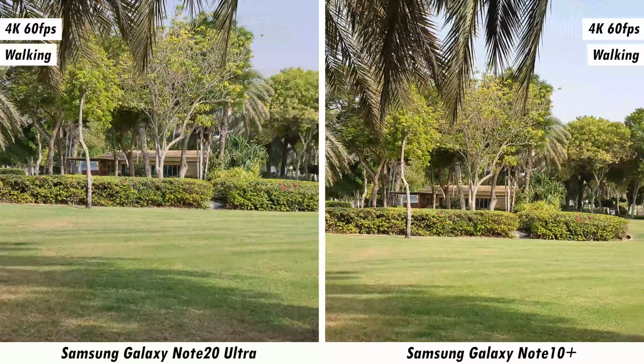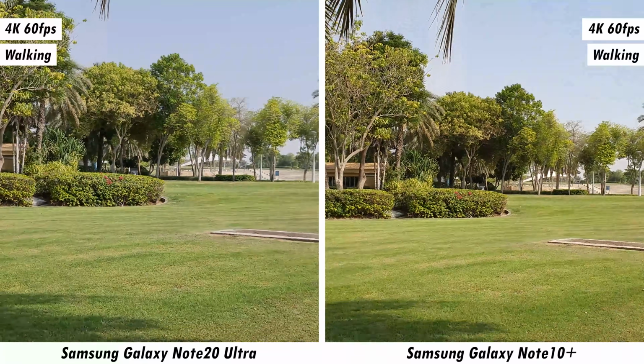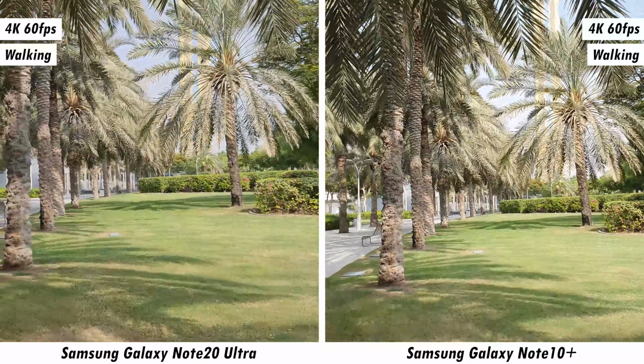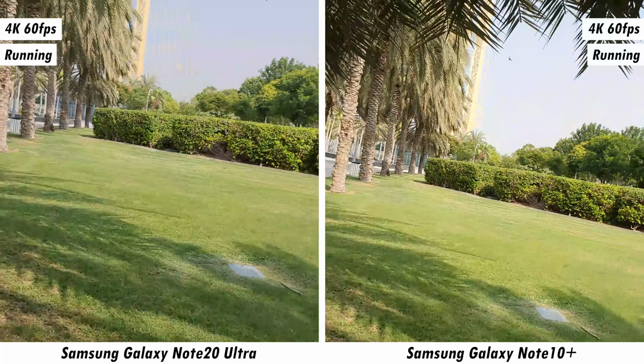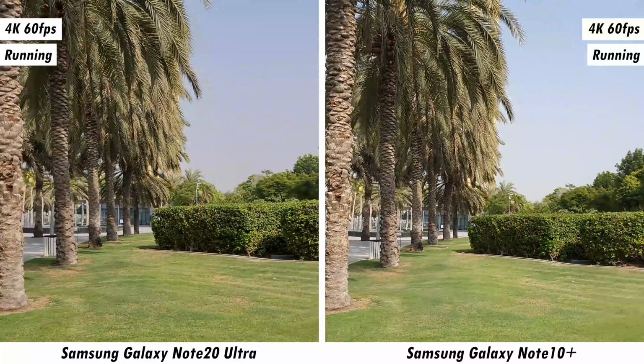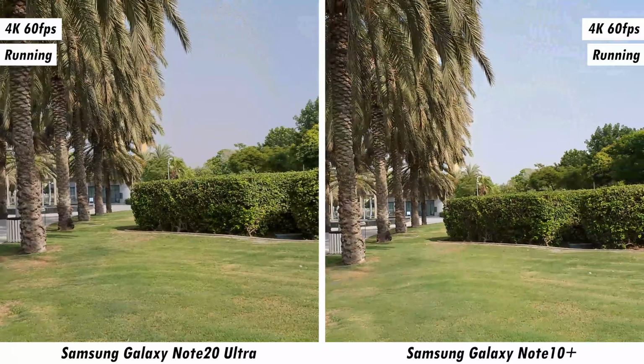4K 60fps stabilization also seems to be improved on the Note 20 Ultra over the Note 10 Plus, with smoother footage and less jitter, especially when running, so that is good to see. However, once again, neither phone can film 4K 60fps video using the ultra wide angle sensors.